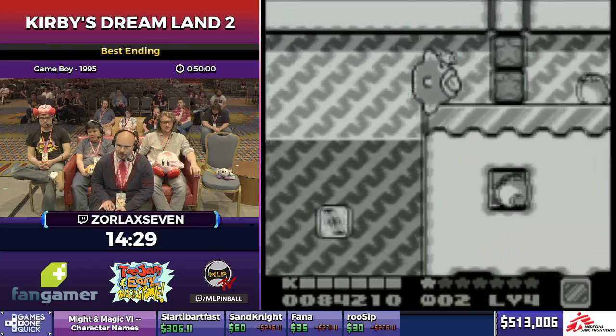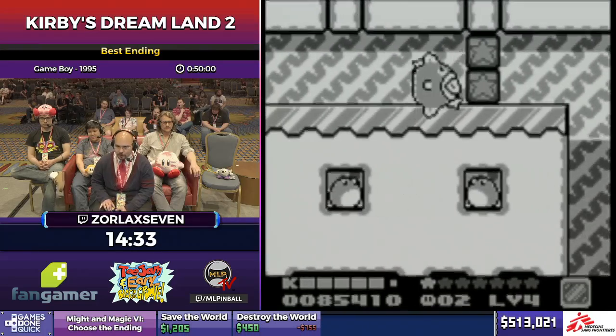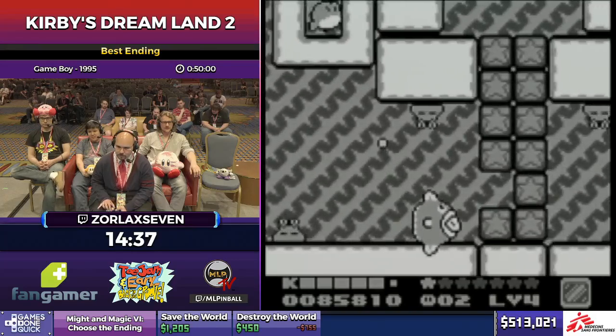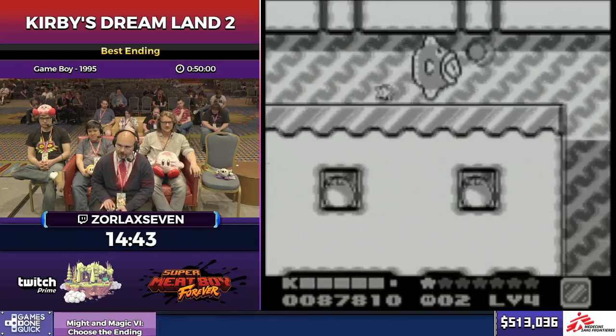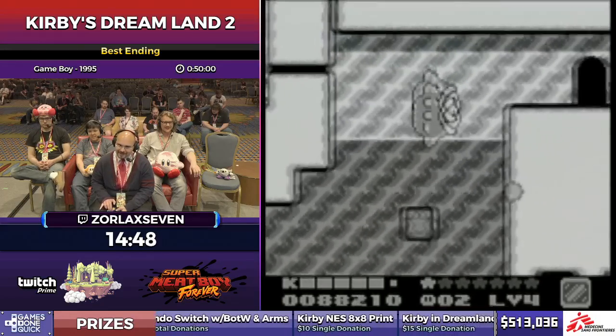So we have the ice power up here with Kine, and I knew that was going to happen. That happens more often than not for me. You actually have to make sure not to press your power up too long, because if you hold it too long, Kine freezes. Yeah, but I can not tap it and just kill the enemies correctly.